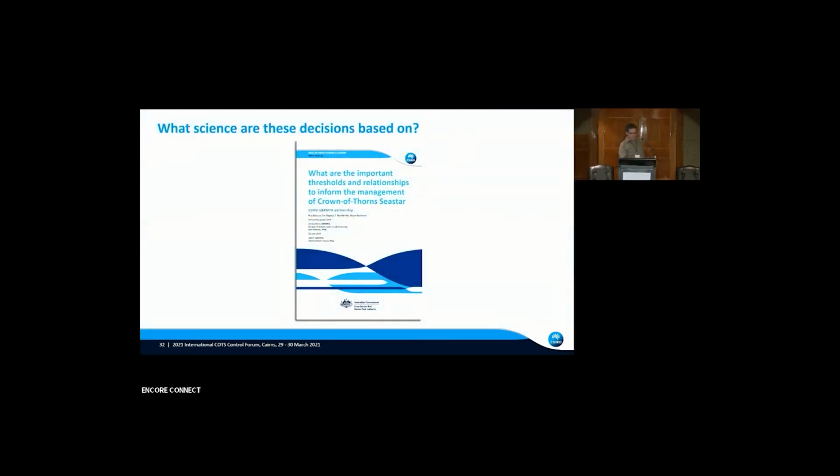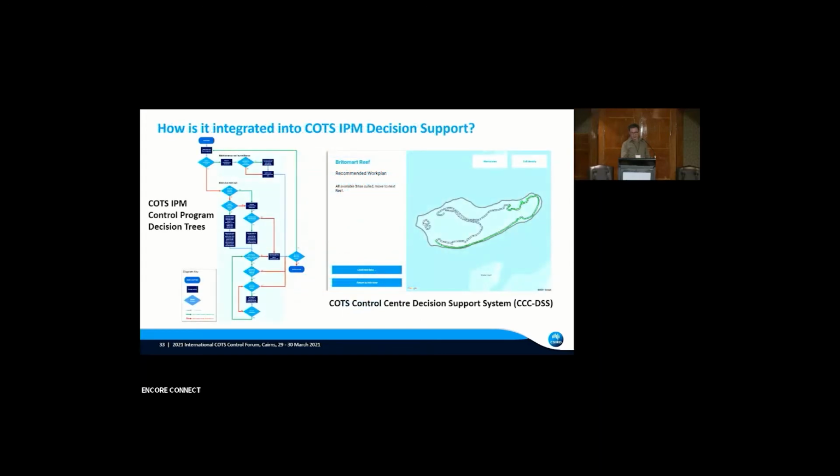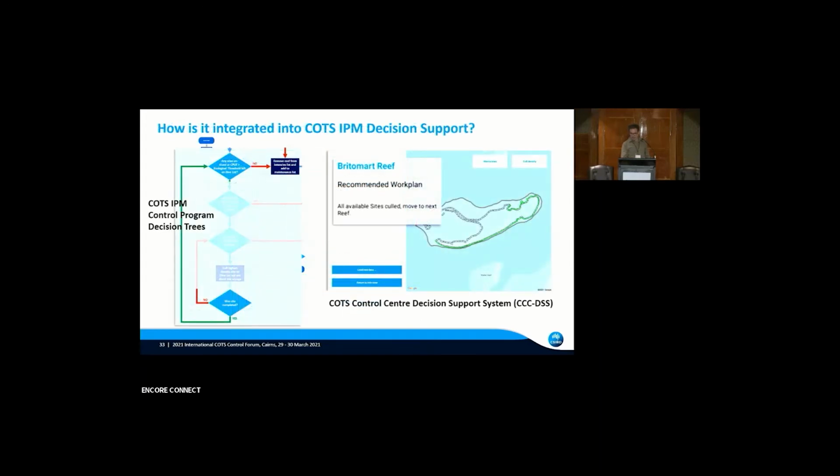So this is based on a threshold that was calculated by Russ and Eva and co-authors back in 2015. And the decision support system estimates whether COTS at each site, following each manta tow and each culling session, are below the thresholds in that report, and when all sites at a reef are below that threshold, it recommends moving control to the next reef.